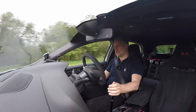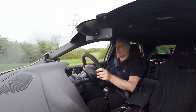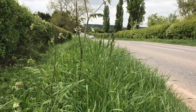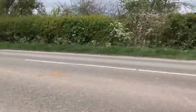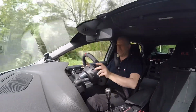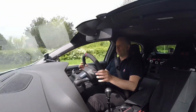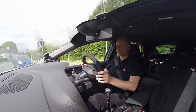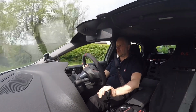I'm not in sport at the moment, just getting used to the car, but that rasp from the engine. Brakes, forgive my language there, brakes are really, really sharp. Just slow through this village.